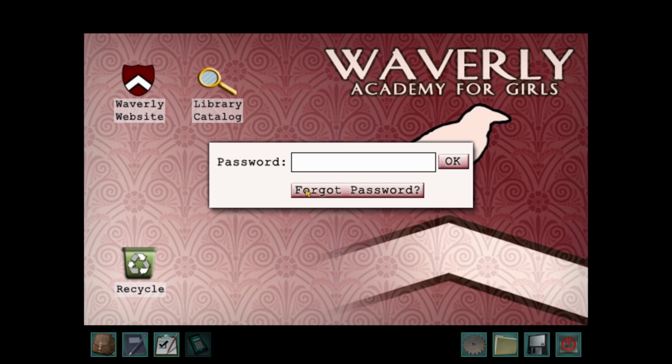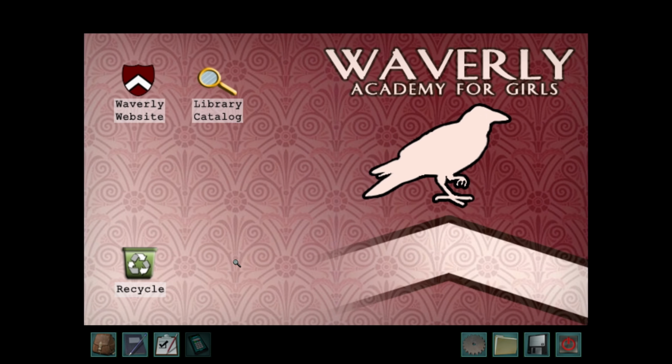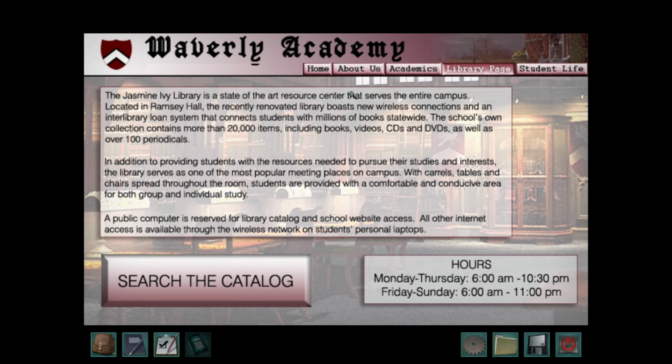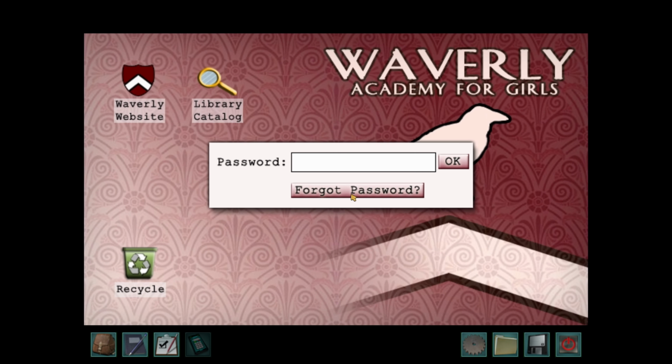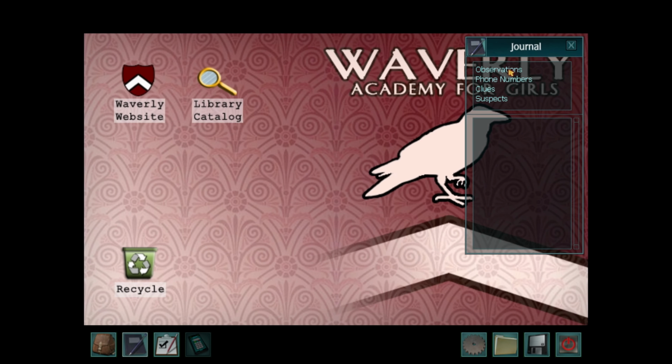Uh-oh. Password. Okay. Forgot password? Steve, the student body president. All right. So can't go to home. Can we not do anything else there? We need a login. Student body president. That was, I was only thinking of Izzy, but it's student body president. That's the person who gave us the demerits when we looked out the window. Okay. Did we get a password? I don't think we got a password, right?